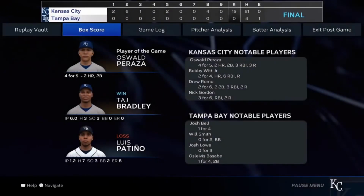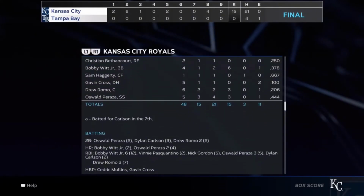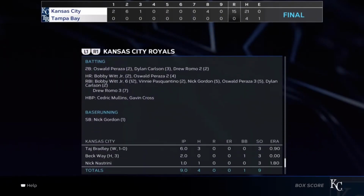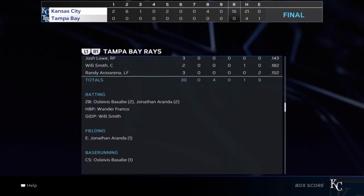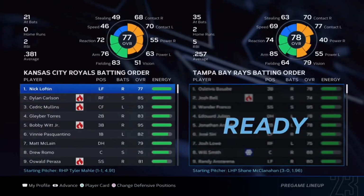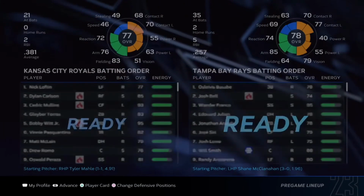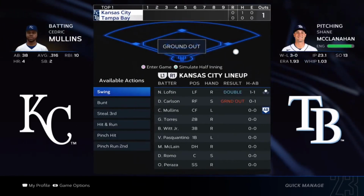Let's just take a look at the box scores. You see the player of the game is Oswald Peraza, 4 for 5 with 2 long ones. Bobby Witt also added a grand slam of his own, so he had 6 RBIs on the day. Really good offensive performance and a solid outing from Taj Bradley as well. So we are going to be quick managing Game 5 of this series.